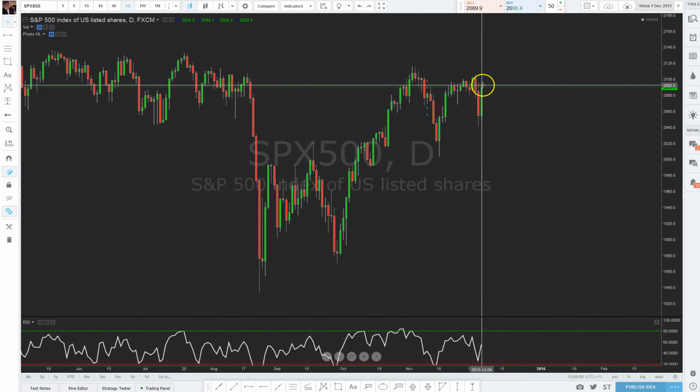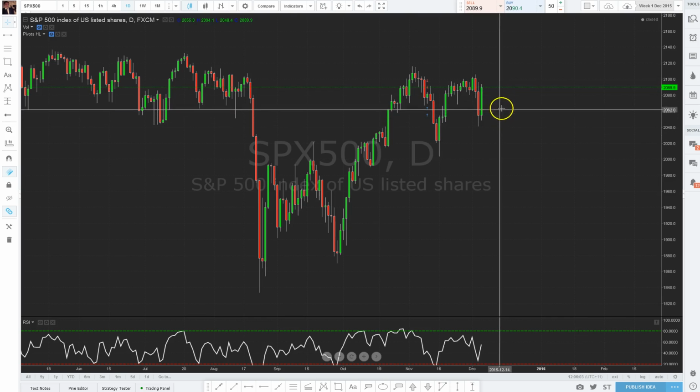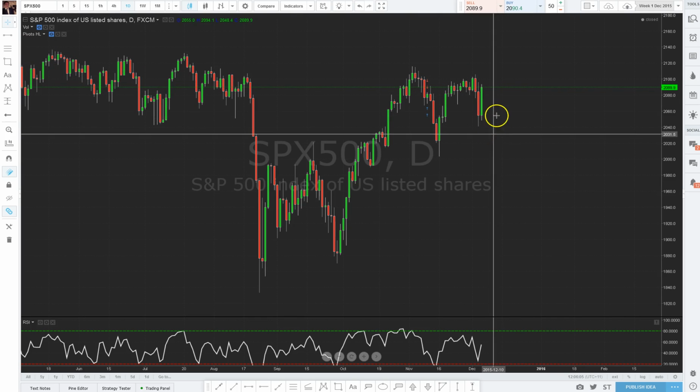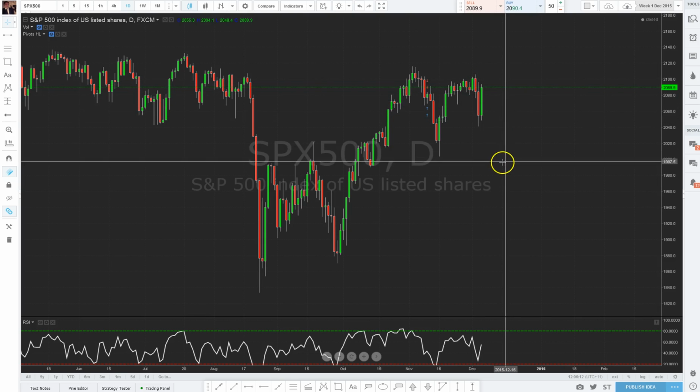So we're looking for price to potentially just reverse and go back down. Now, these are the levels I'd be looking for. Initially, I'd be looking for a retrace back to this kind of level here, this level here. And then this will be the interesting bit.